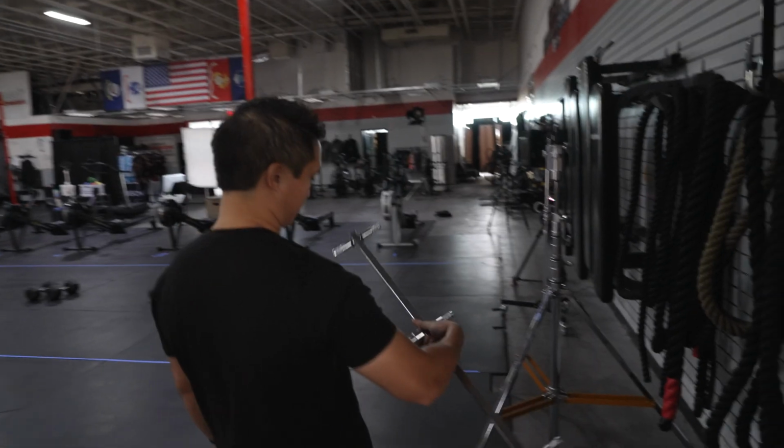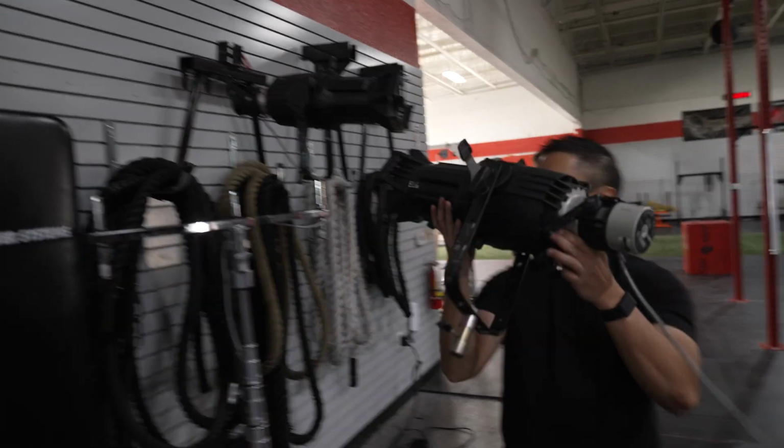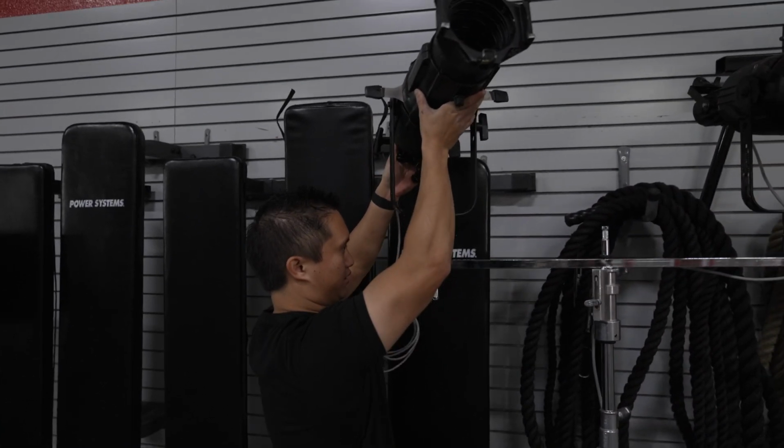We put a combo with a triple header on the opposite side of the room and set up two 400-watt Joe Licos to bounce into the rags. I originally wanted three 800-watt Joe Licos, but they were unavailable from the rental house, so I had to settle for a couple 400 watts.